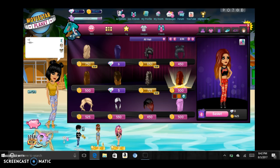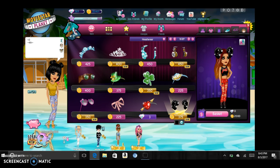Because Aries is fire, I wanted their hair to look like fire. So here's the hair. Now, even though I'm not VIP right now, I just couldn't pass up on putting ram horns on her head. I mean, they are the ram, so I feel like I have to incorporate that. So here's the full look.